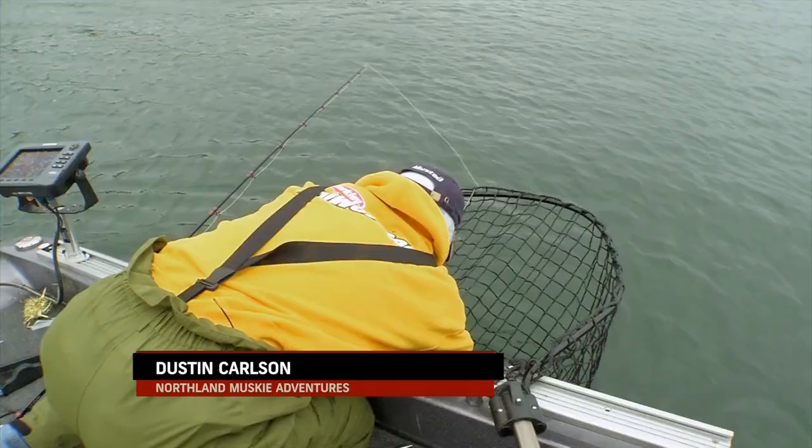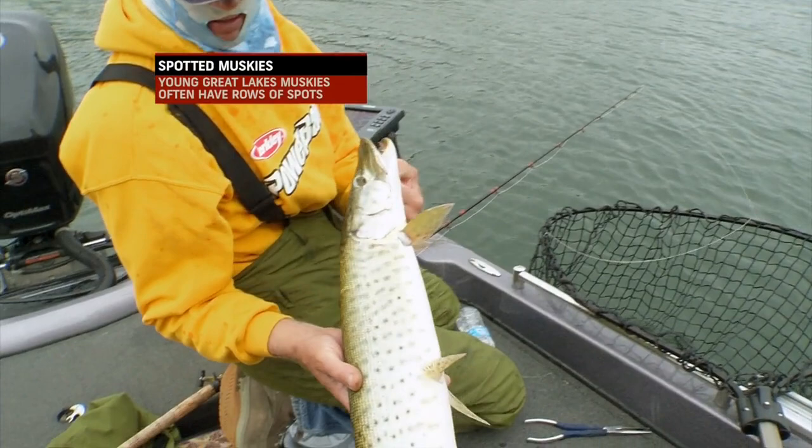Pete, that sure is a pretty little guy, isn't he? Spots on that fish. Those are incredible. In the fins is what's really cool, too.